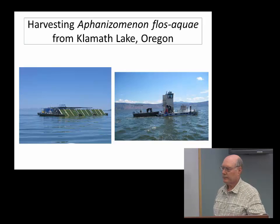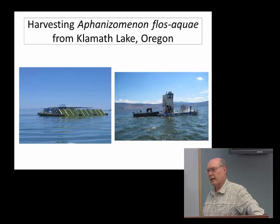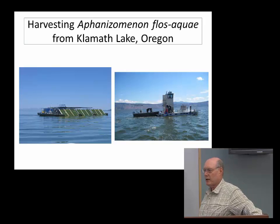So the Aphanizomenon is always the dominant? Yes. This is why they can have an industry there. About what percentage of Microcystis would be involved in a bloom? Anytime the Microcystis population begins to exceed 1% of the cell counts, you'll probably have toxin levels exceeding the 1 part per billion. So again, that's something that's worked out over time.